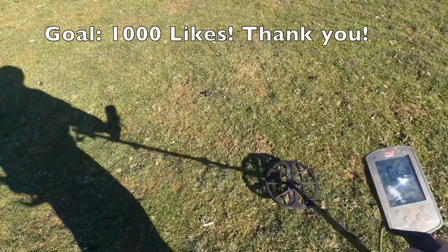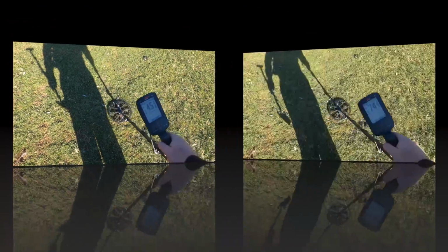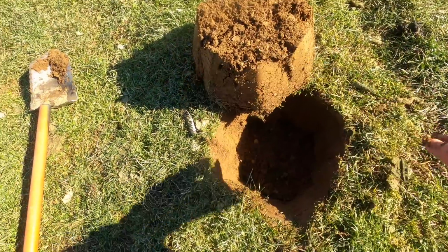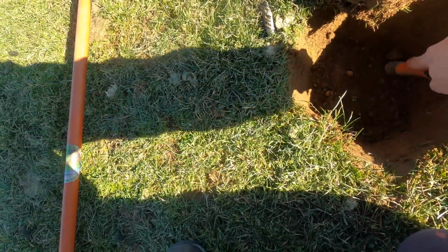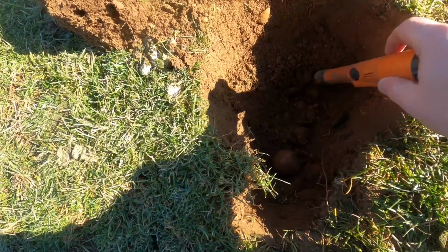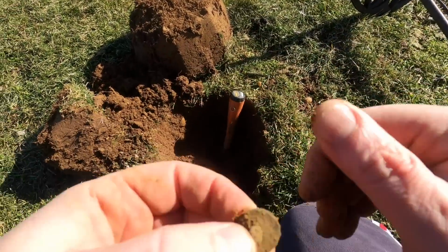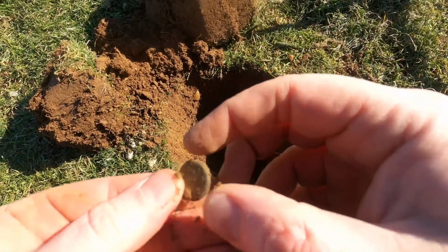All right, so we're on some old farmland. I got the Manticore here. First iffy signal, 5 arrows down. Let's go. All right, we're seeing problems right away. So this is a sign of fill dirt. You see the rocks in here? I had a deep signal. No sign of it. Maybe it's below. Let's see. Okay, we got a coin. We don't have a coin. We have a button. So that was a good 9 inches down. We got a button. There we go.